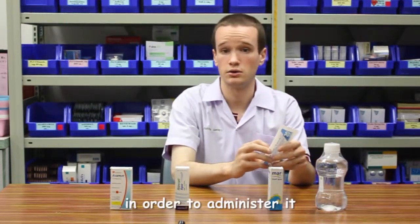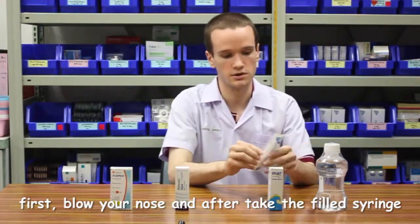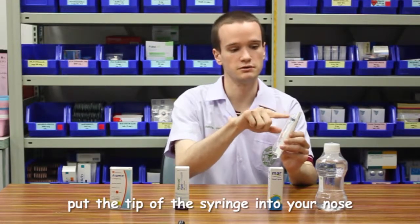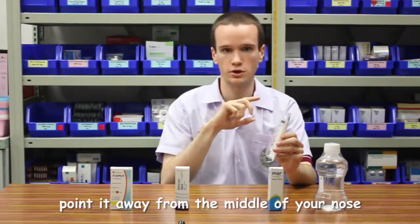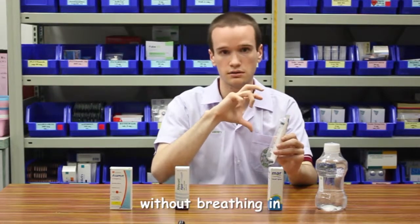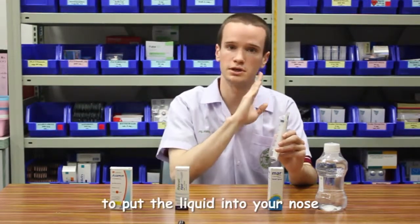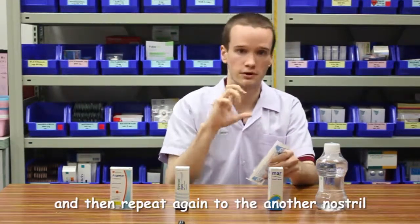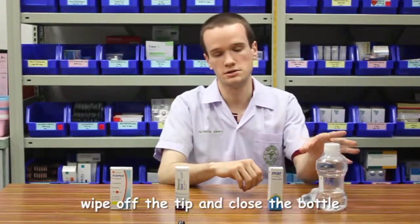And then in order to administer it, first blow your nose, and then afterwards take the filled syringe and put the tip of the syringe into your nose and point it away from the middle of your nose. And then, without breathing in, press down on the plunger in order to squirt the liquid into your nose. And then repeat again for the other nostril. And then afterwards, make sure to wipe off the tip and close up the bottle.